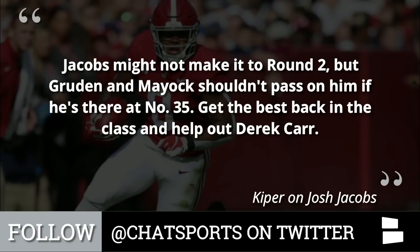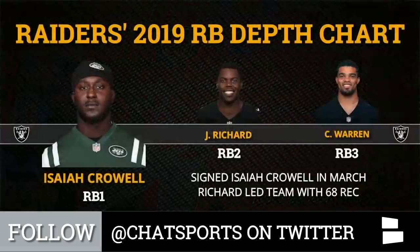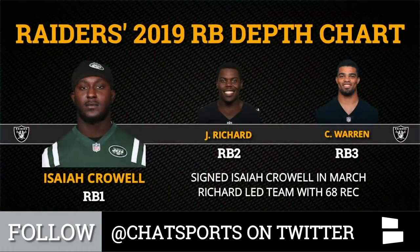Now, when I look at the Raiders running back depth chart, I know that we went out and got Isaiah Crowell. You guys know that I like Jalen Richard. He's a reliable pass-catching running back. He led the team, tied with Jared Cook with 68. And Chris Warren, I'm still waiting to hear how much you're weighing, homie. I did see some pictures. Now, you're wearing a sweatshirt. It's kind of hard to tell. I think it's a mixed bag of either you're 270 or you're 250. Maybe we'll go in the middle at 260.